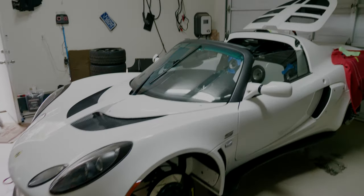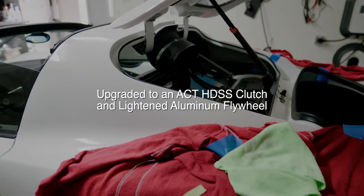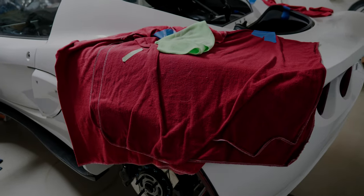And another thing that I did, as you guys probably saw from one of the photos, is the transmission was dropped. So that was a pain to do on these cars. It is not easy to do. So kind of the process goes like this to drop the transmission.